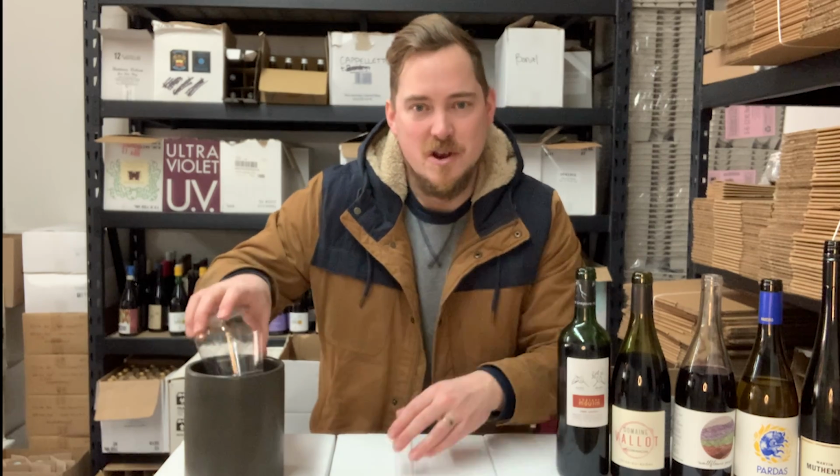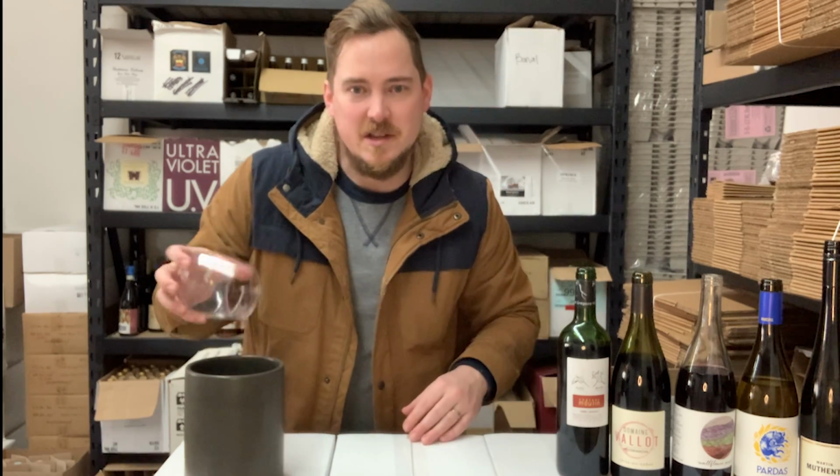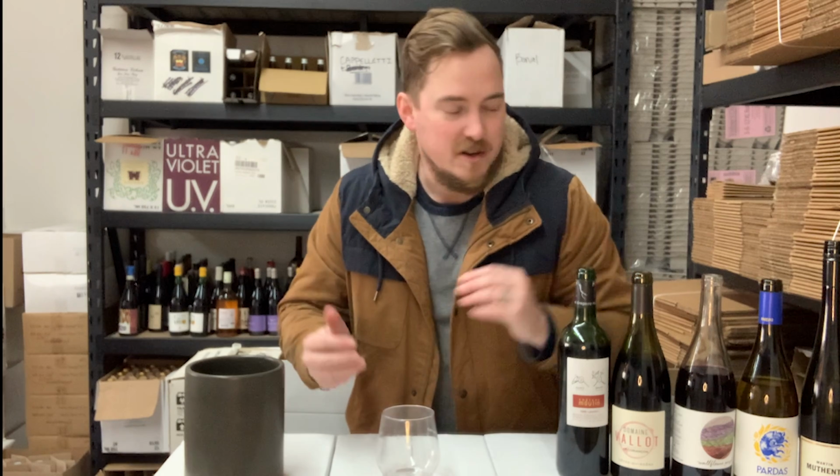Grüner Veltliner is such a cool food wine. You can do this with things that are otherwise hard to pair foods with, like asparagus and artichoke and bitter vegetal dishes, and white fish or freshwater fish is really good with Grüner Veltliner.